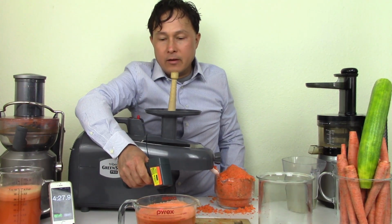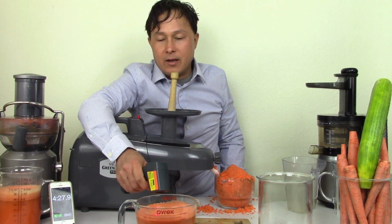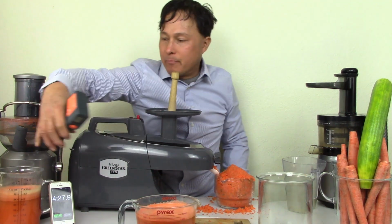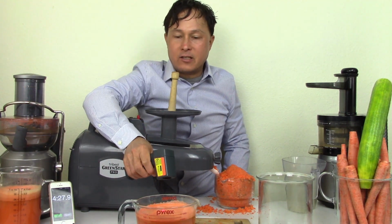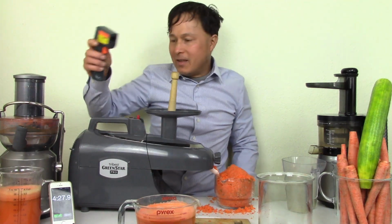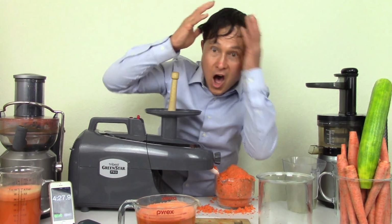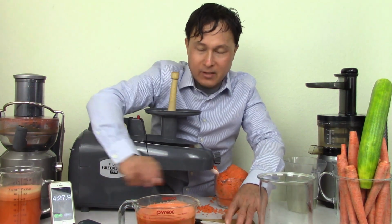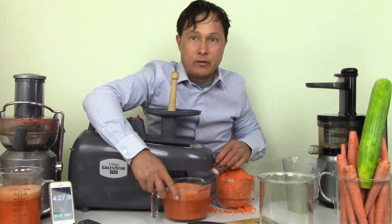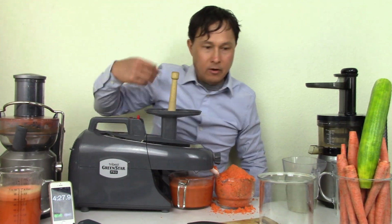Oh my God! It heated up the juice! No joke! Alright, so what is it? 57.5. What was the Breville? I think that's still like about a 6.5 degree temperature difference. So it's pretty much the same exact difference. You know, both these machines heated the juice! Alright, so if somebody says, oh, that one heats the juice and the other ones don't, they're not accurate, in my opinion. I would say they're being deceitful, or maybe they're just not that smart.